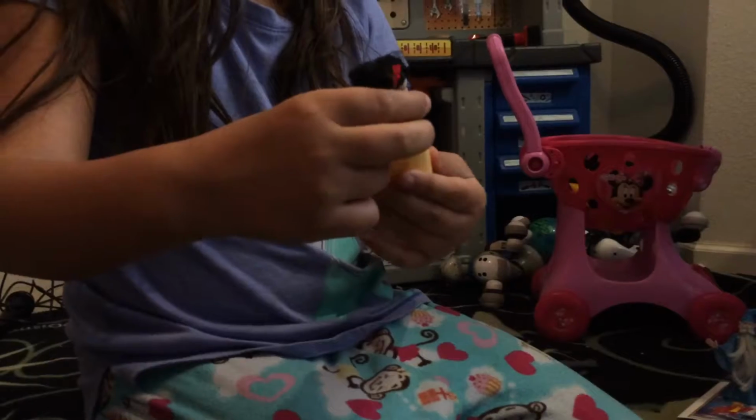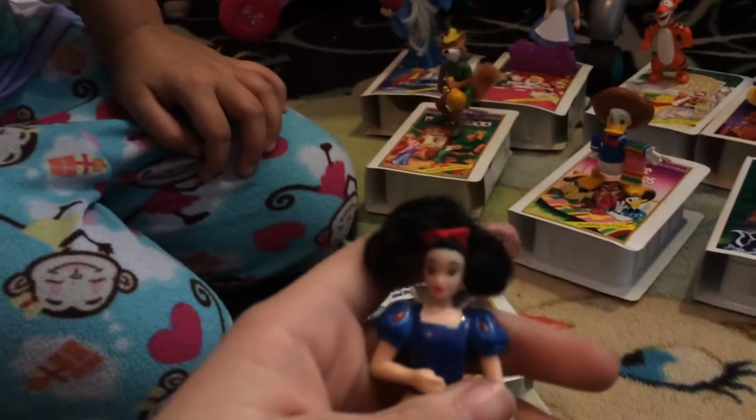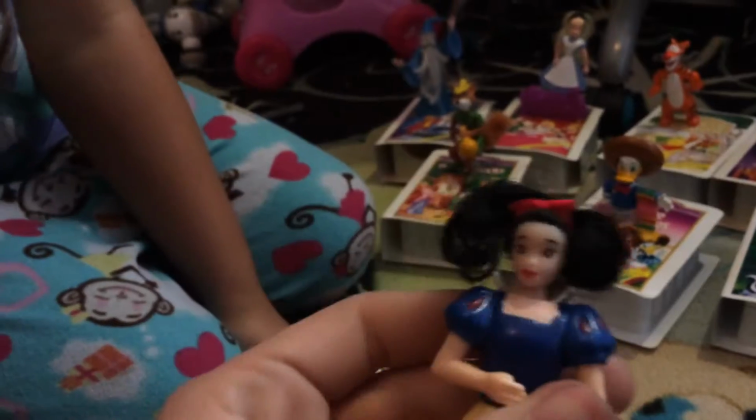Creepy. So, she has weird hair. She has like an afro almost. You haven't seen this.